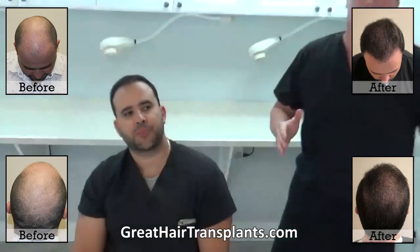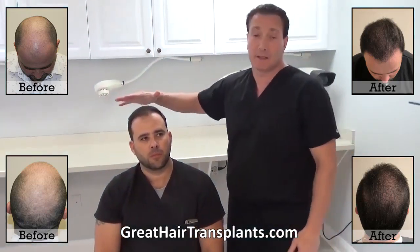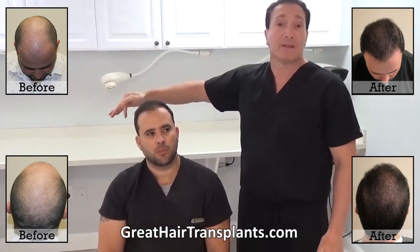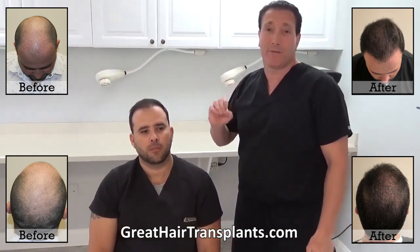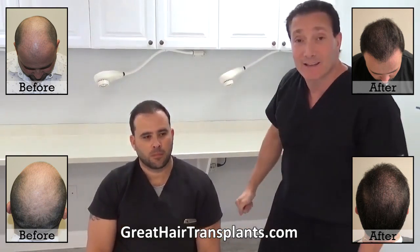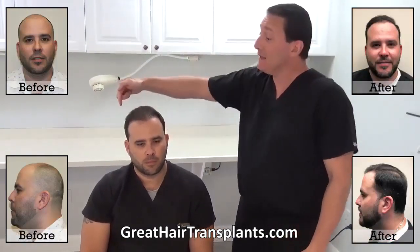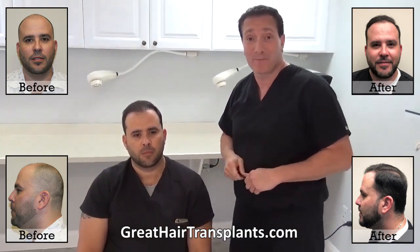I really want to emphasize the size of this case and the size of his loss. He was a complete class 6 with zero hair on the top of his head, and in one procedure, 5.5 months later, he looks like this with that scar. And that scar is not done healing, and this is not done growing. So we're very excited to show everybody this.